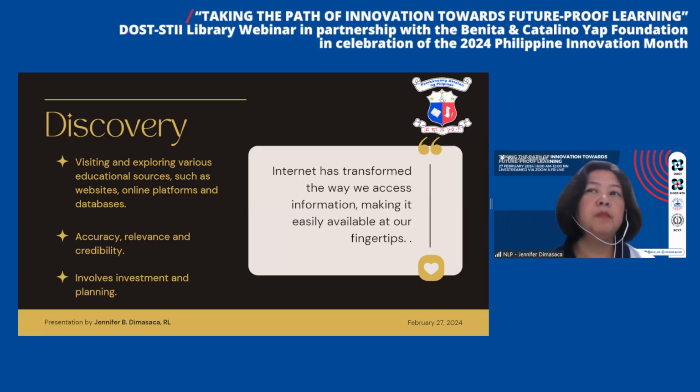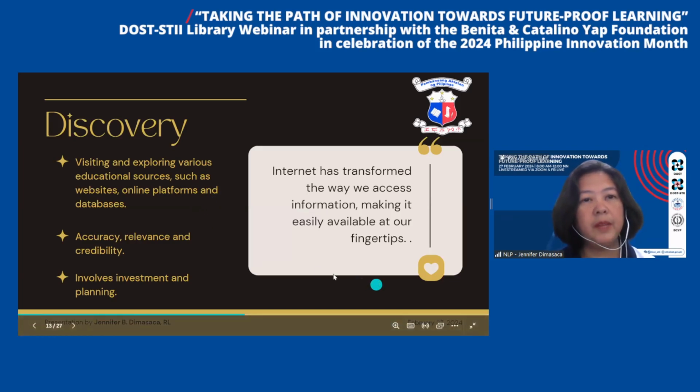Thus, the e-library serves as the fieldwork, which involves physically visiting educational sources, that is crucial for discovering valuable resources. It will allow our researchers to assess the relevance, accuracy, credibility, and ensure the best use of resources. So, visiting, exploring various educational sources such as websites, online platforms, and databases. The internet has transformed the way we access information, making it easily available at our fingertips. The accuracy, relevance, and credibility of the website is our duty and responsibility in creating our own.